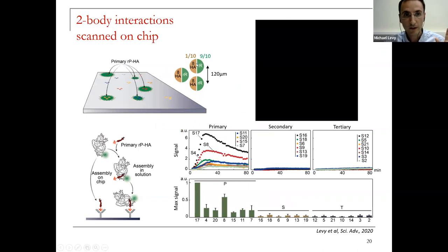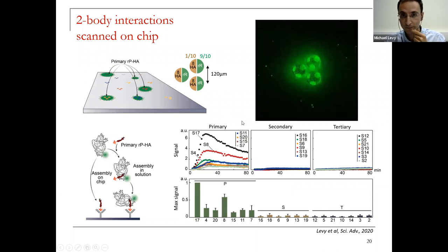In this simple experiment, you create brushes where you have only two species. It's a two-body experiment. The gene making the fluorescent ribosomal RNA, that's the fluorescent species, and another protein with the HA tag. And because it's a DNA brush, it's on chip, you can scan all the proteins on one chip. So you scan all the proteins modified with an HA tag in this two-body configuration. And when you get a signal, it looks like that.